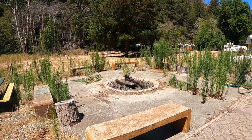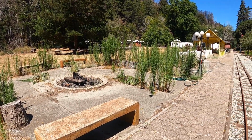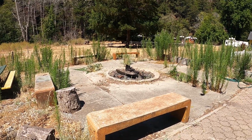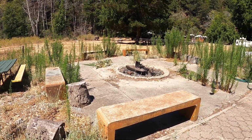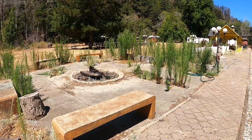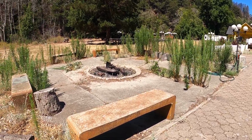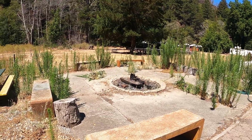If you've ever been here for New Year's Eve, you're very familiar with the bonfire pit. We're not using it right now, obviously. It's too dry and there's too much potential for bad things. It's a little overgrown, but it's not bad.